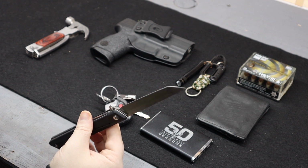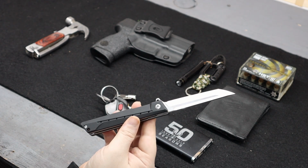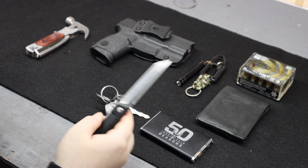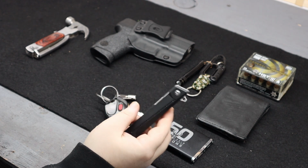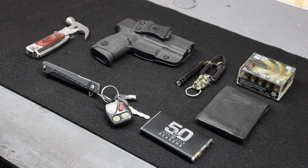But yeah, this thing was, I think, like 26 bucks or something like that. I know it was under 30, but yeah, it's pretty nice for the price. I see a lot of people out there spending big money on knives, and I have some other nicer ones too that are just not good for carrying, like my Buck knife and stuff like that.